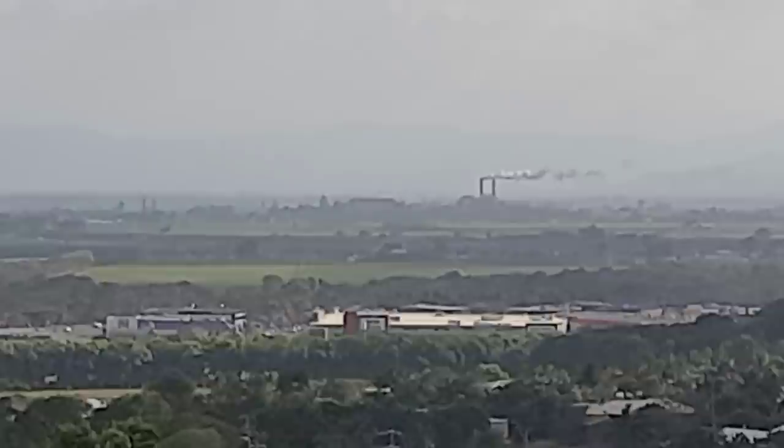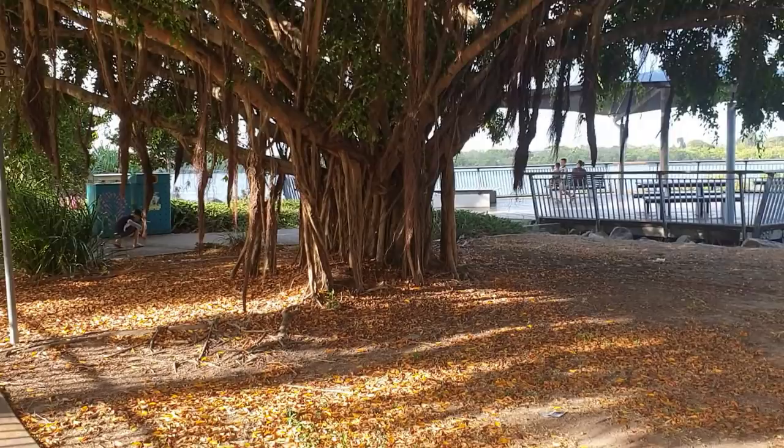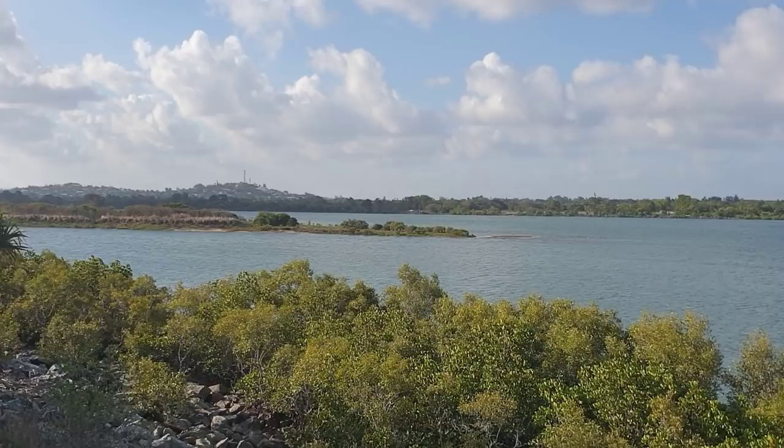Checking out Blue Water Lagoon, which is this big free pool and play park, splash park. And then alongside it is the Blue Water Walk. And this takes you along the river, one of the only blue rivers here in Mackay. Gives you a nice little lookout over top of it. You can see the radio tower up there that we were just at, looking out over Mackay. So now we've come down closer to the waterfront.